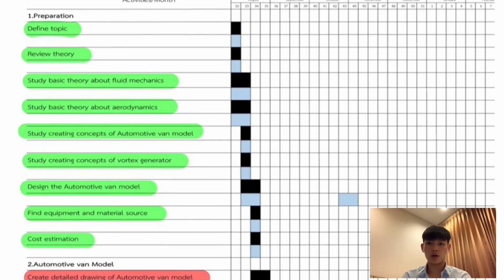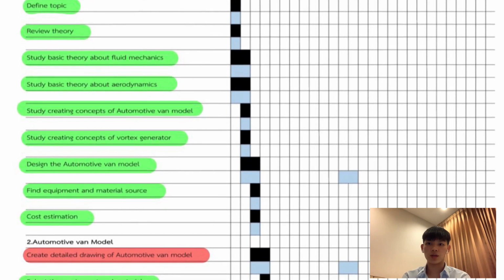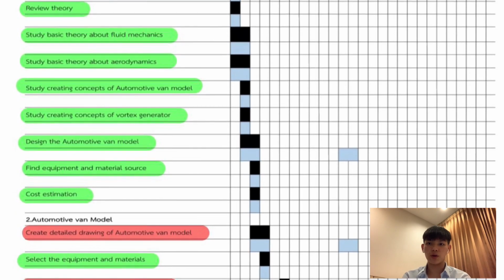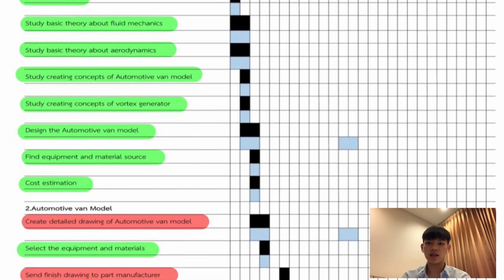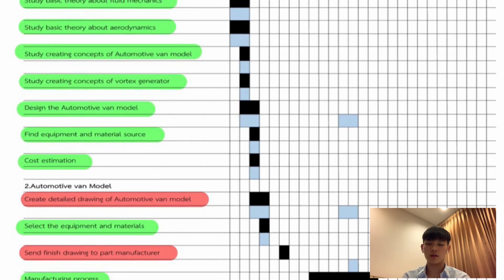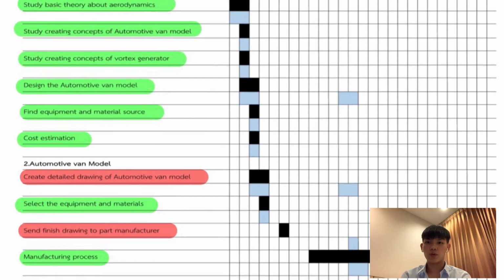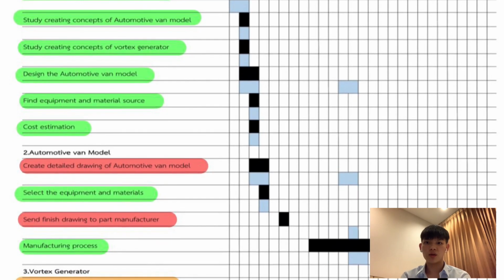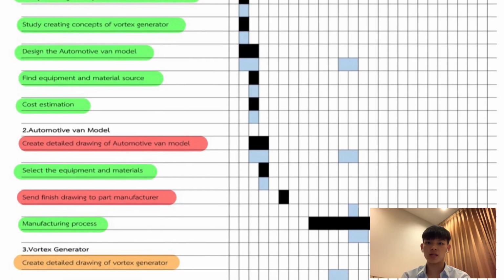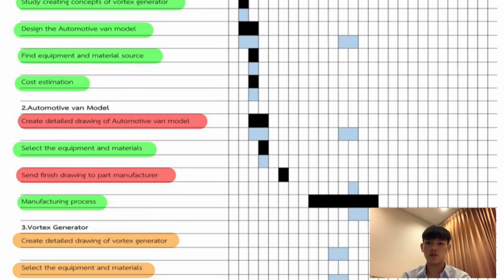In the preparation part, defining the topic, studying theory, finding the equipment and material sources, and cost estimation follow the schedule. And next, the model manufacturing process. The selection of equipment and material and manufacturing process are going as we planned, but the drawing process was delayed because at first we selected the truck trailer to be our model, but the truck model cannot withstand the high speed of the wind tunnel, so we had to change the model. This caused the delay of the drawing process of the model.